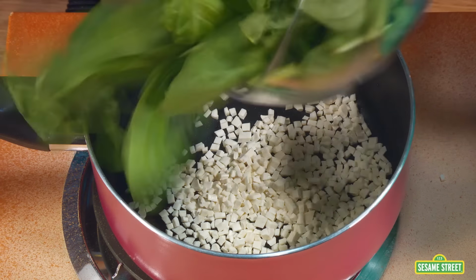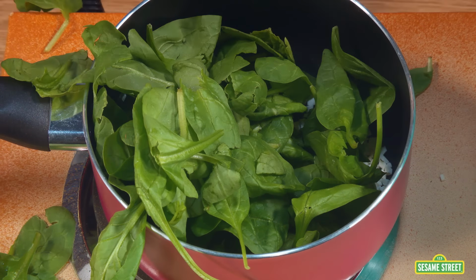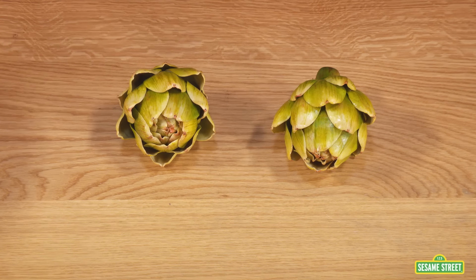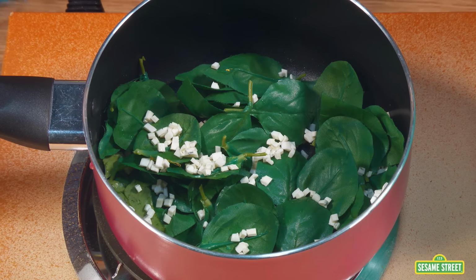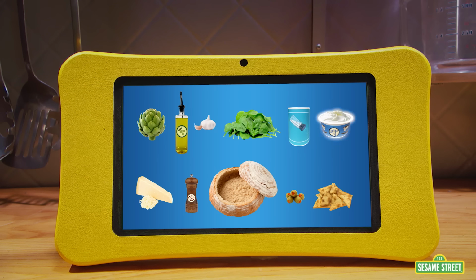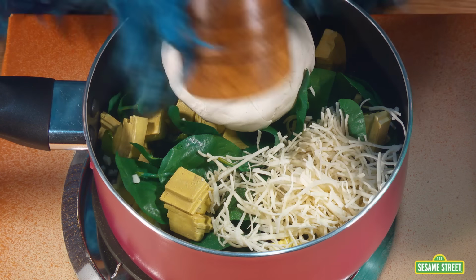Now, add spinach and salt. Spinach and salt. Now take the artichokes out of the pot and chop them into pieces. Chopping artichoke. Choppy, choppy, chop. Then we put them in with the olive oil and spinach. And dash, dash, dash. Now add cream cheese and parmesan cheese. And finally, some black pepper. Grindy, grindy, grindy. Stir, stir, stir.